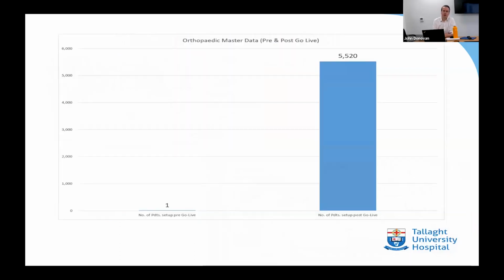As John alluded to earlier on, before we went live in orthopedics, we had one product on our SAP system, which we would use to order, and we would give quarterly, half-yearly purchase orders to our vendors with just what we call the generic bucket code. And as I said, after we went live, we now have proper master data in place, all GTINs set up, and we now have 5,520 orthopedic products alone. So we've gone from 1 to 5,520.